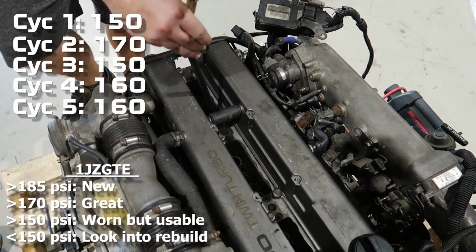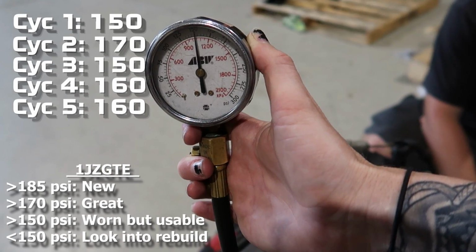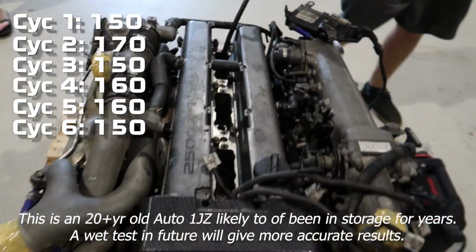Alright, last one. Here's the height. Lucky last. Oh, look at that, a good one here. Yep, thank you very much, sir. That's 150. Fantastic. Dude, that's good. Mint job.